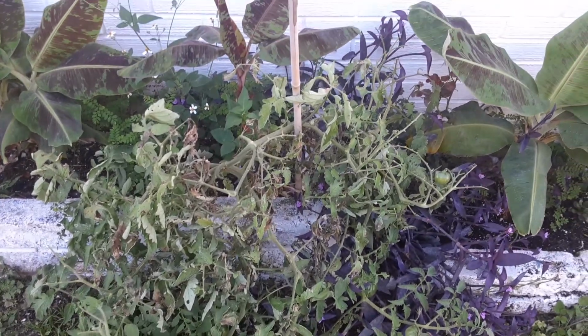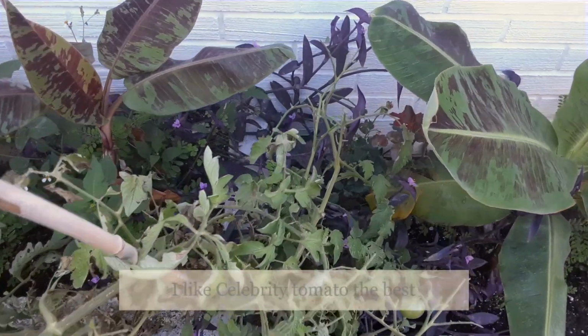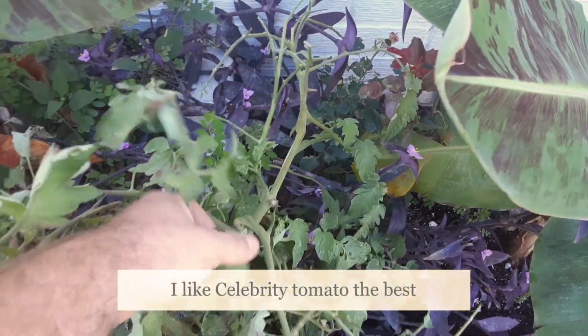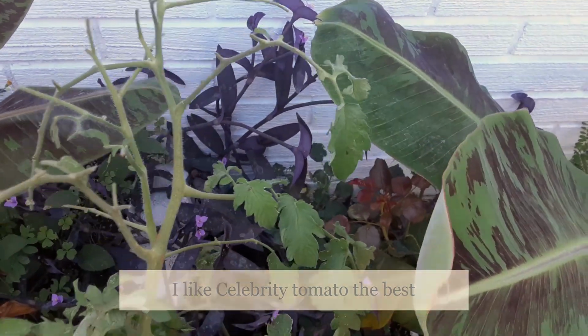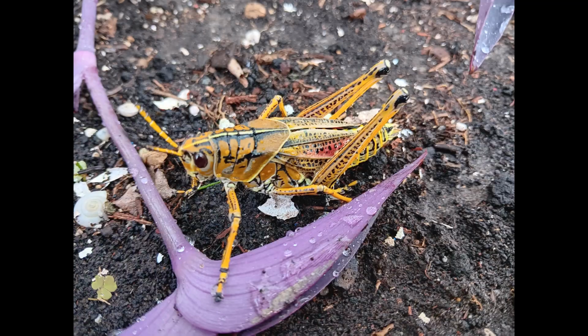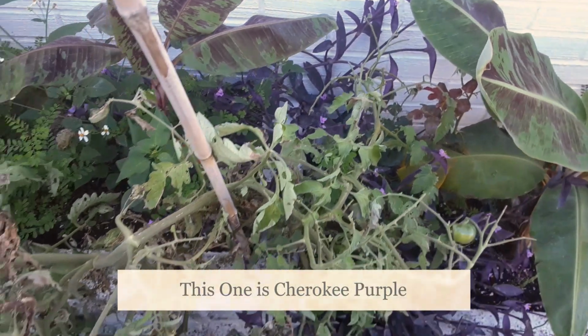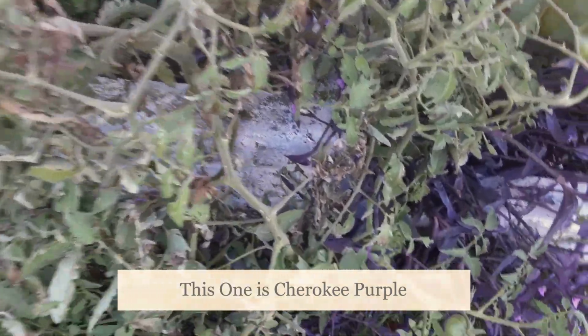Looks like my tomatoes are almost done for the year. I figured out what variety I think I'm going to grow the best though. Something's eating this one, definitely. This one here is a Cherokee purple. Did pretty well. There's still a few in there.